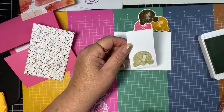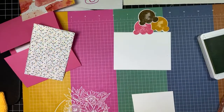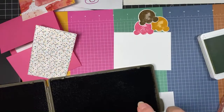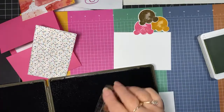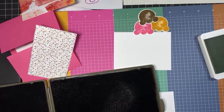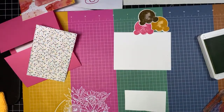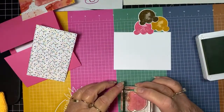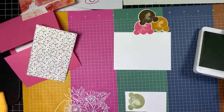I don't think I got my stamp very clean. Maybe I need to put some spritzer on it here. Our little Tula dog is shedding right now, so I keep finding her little white hairs everywhere. Okay, let's try this again. That's better.